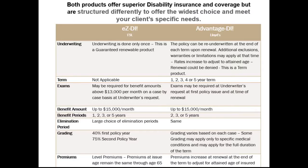Thanks, Trish. And again, on the premiums, they are level all the way out to age 65 on the EZDI, and then premiums will increase at the end of the renewal, obviously with the attained age of that insured. So if you have a 5-year term, we're going to re-rate it at 5 years older from the first policy that was issued.